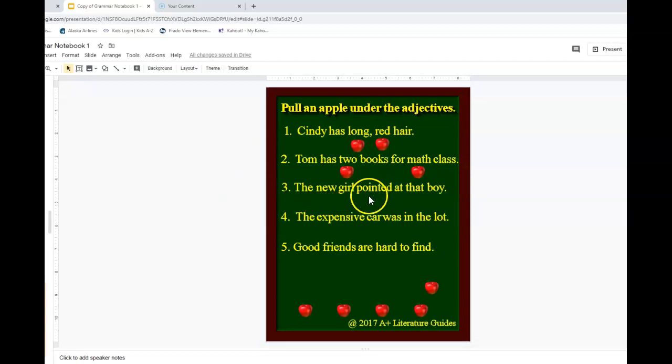So let's try that for number 3. The new girl pointed at that boy. Well, I know girl, that's a noun, and boy, that's a noun. Does anything describe girl? Well, yeah, the and new. Now we learned that the is an article. It's kind of a special type of adjective, so I'm going to leave it alone for now. Let's see, boy, that boy. And that is actually a demonstrative adjective, but it is an adjective. It tells me which boy, that boy.